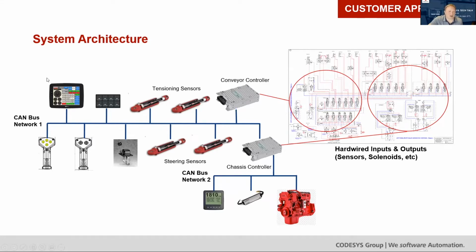I already talked about the display and keypads, so I'll glaze over that. But I did want to mention that this machine has 2 CAN-based position sensors. There are 2 sensors located in the cylinders for the tensioning control for the main conveyor, and I have a slide to talk in more detail on that. And then there are also 2 sensors located in the steering axles that give us the feedback to tell us where the axles are, and I'll talk a little bit more about how we implemented the steering on this system.